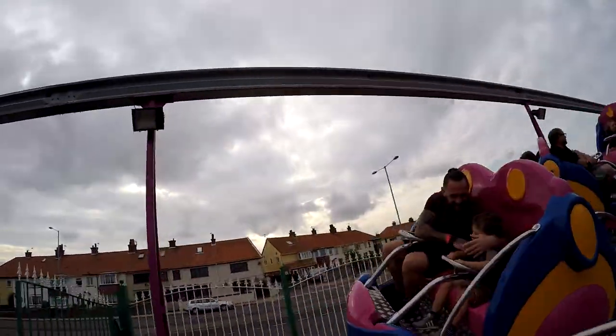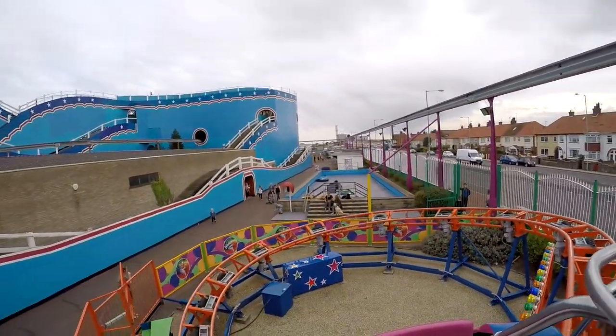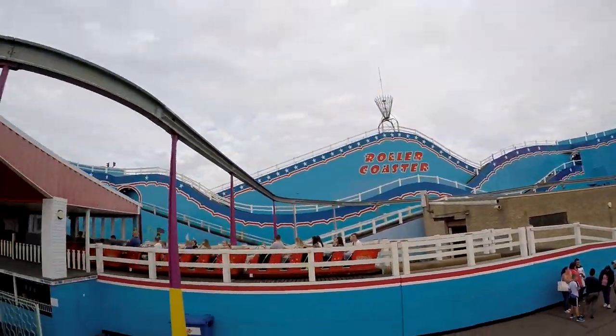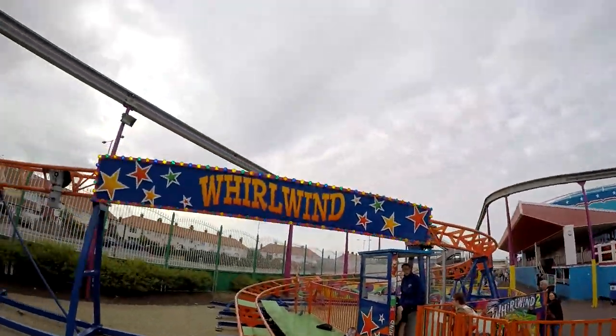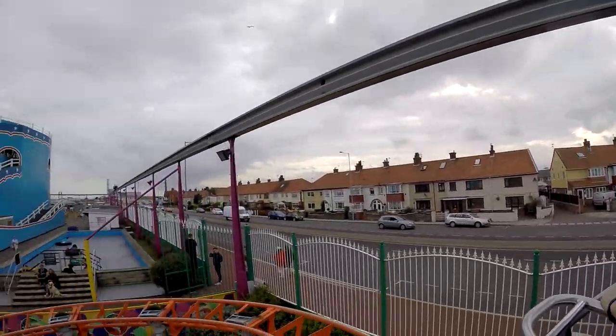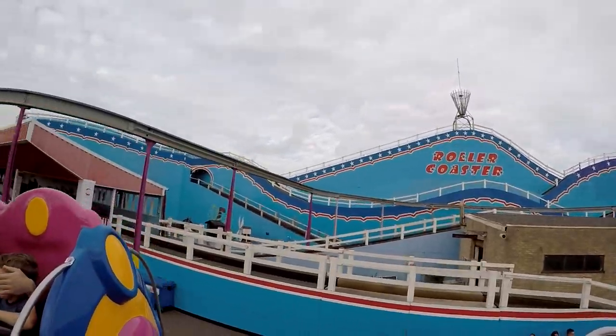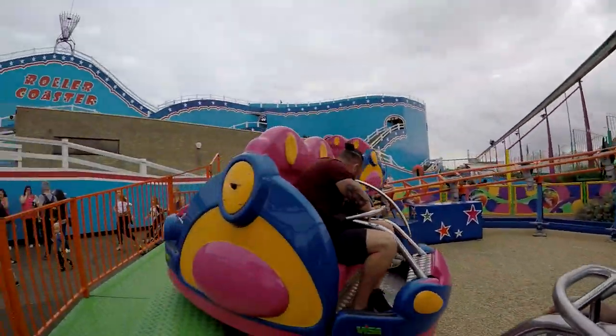Whee! Not a bad little junior coaster, simple figure of eight layout. Whee! It's gone a little bit overcast now, actually. A little bit cooler than it was earlier on. It's probably going to be quite cool for some night rides later on. Can't wait to get on a roller coaster in the dark. It's been a while.